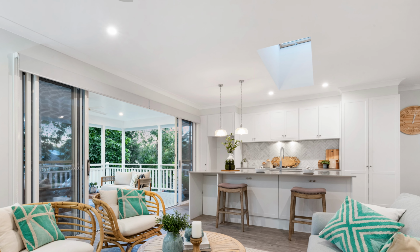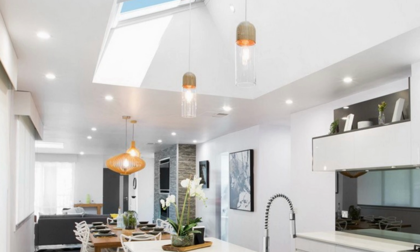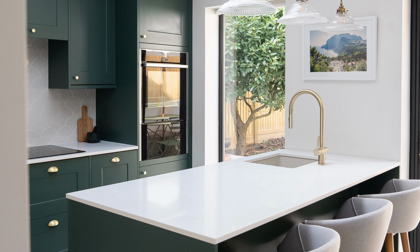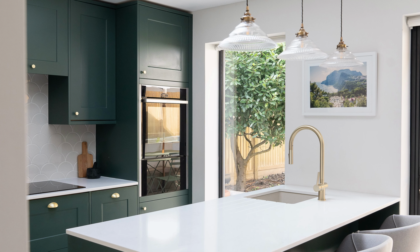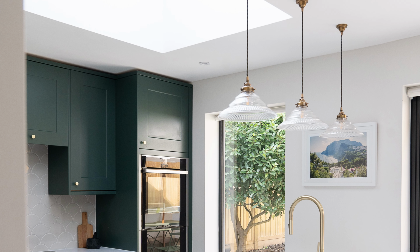Another solution is to opt for skylights or light tubes. This is even more relevant if the kitchen sits in the center of the home without access to any exterior walls. Skylights can be strategically placed to highlight specific features within the kitchen, and can generally remain out of the way when it comes to placing cabinets.